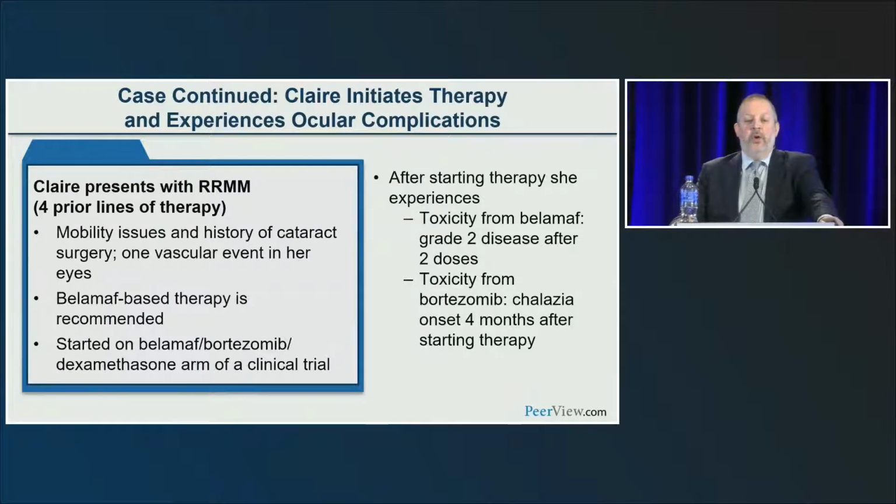So this was a patient that participated on a clinical trial, and I had mentioned earlier that belamaf had a low toxicity profile relative to the typical medications that we give. And so it makes it really an ideal drug within oncology to be a partner with our other agents. And she participated on one of our clinical trials, the combination of belantamab, bortezomib, and dexamethasone, all 3 drugs with known ocular toxicity. And after 2 doses, she had grade 2 keratopathy.